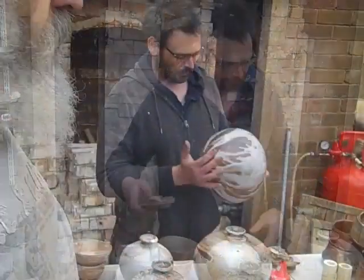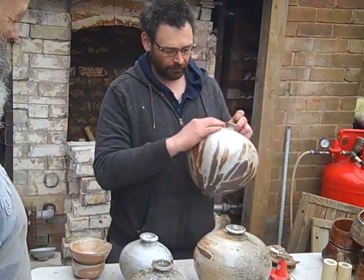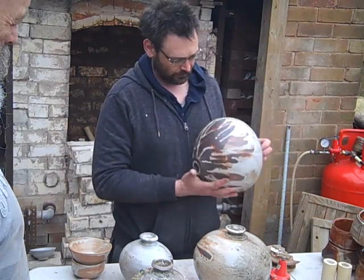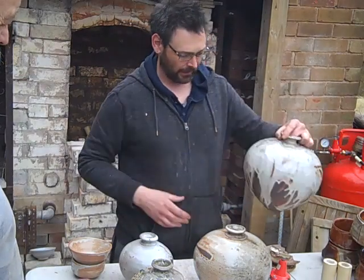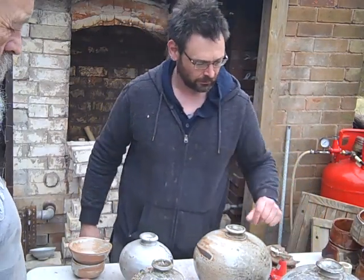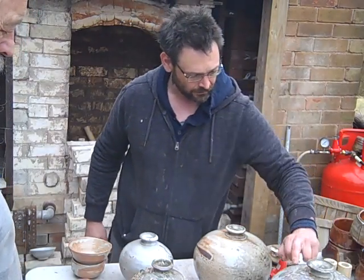Someone might like it. I had a little play with putting layer upon layer on, and it's boiled there. But the rim's nice, the weight's nice, the form's okay. I might put that on as a second at a show. I'll give it for a raffle or something. I don't know.